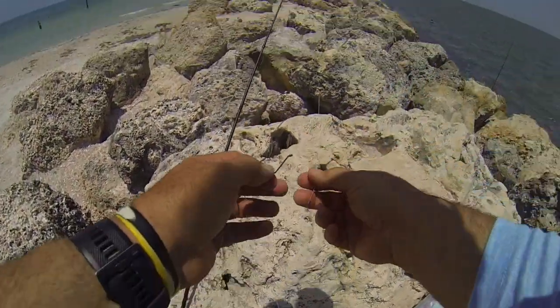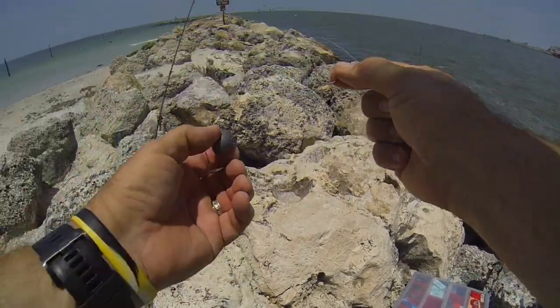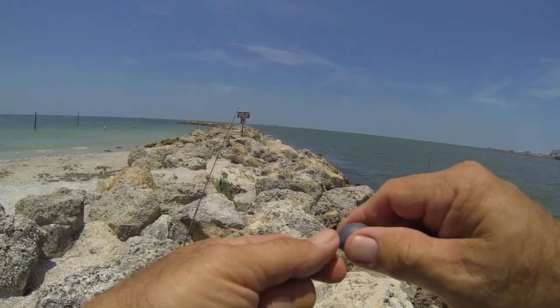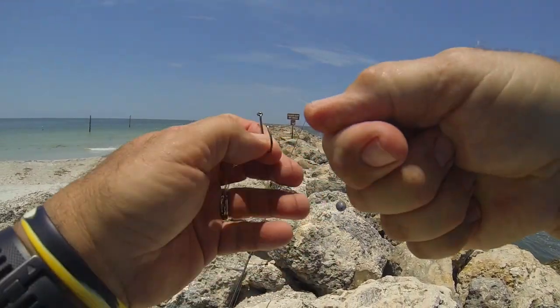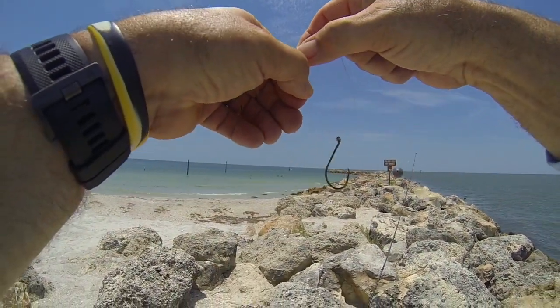And sometimes if you can't cut it off and there's a bunch of knots, carry a lighter with you, which I don't seem to have with me today. And you just burn off the excess off the hook and it comes out nice and clean. All right. We'll tie another improved clinch knot.